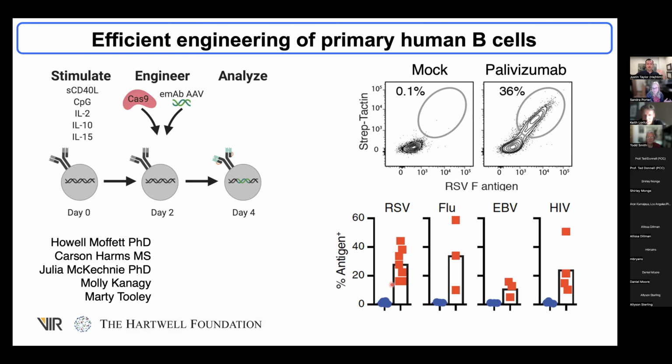So on the bottom, this is just a summary. These are individual experiments where we engineered cells with an RSV specific antibody, an influenza specific antibody, an EBV specific antibody, or an HIV specific antibody. And you can see this worked remarkably well with different antibodies that we've tried to put in. There are other ways you can analyze these types of insertions. You can, of course, use PCR, look for your cassette being inserted into the proper locus. Flow cytometry is an easy way for us to really visualize this and quantitate it quite rapidly.